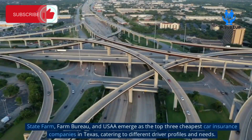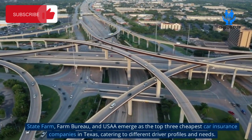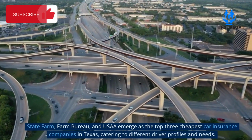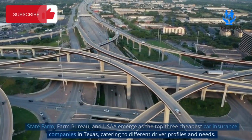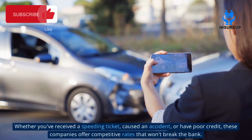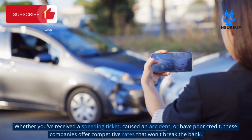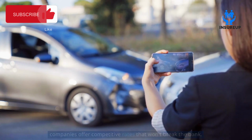State Farm, Farm Bureau, and USAA emerge as the top 3 cheapest car insurance companies in Texas, catering to different driver profiles and needs. Whether you've received a speeding ticket, caused an accident, or have poor credit, these companies offer competitive rates that won't break the bank.